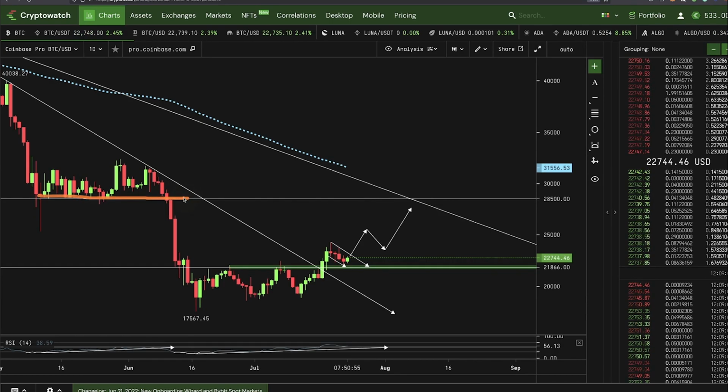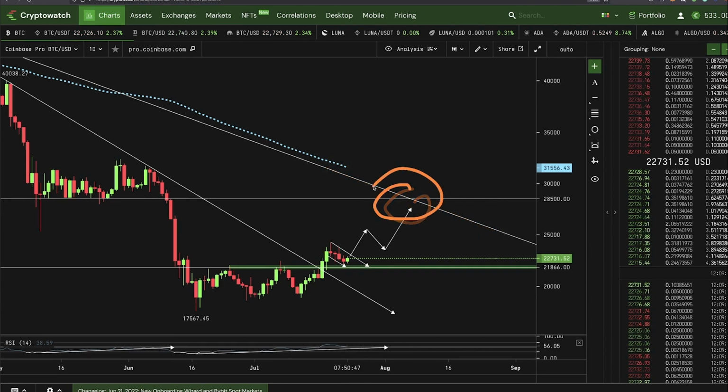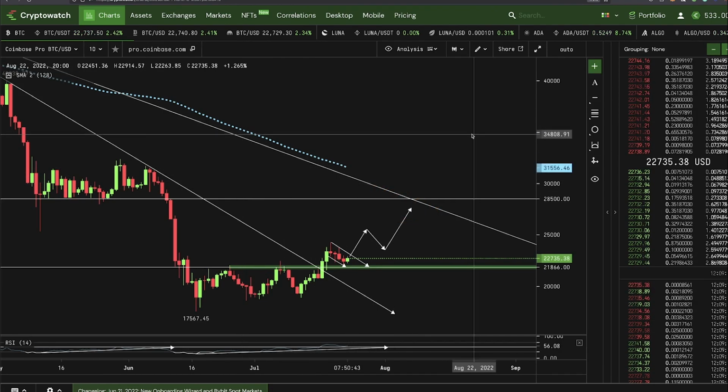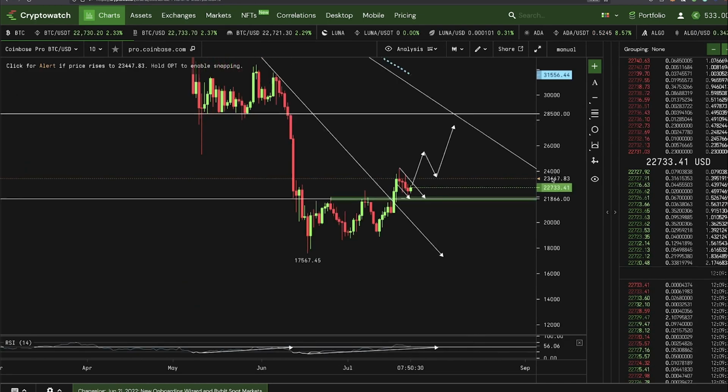Previous support would become new resistance along the downward sloping trend line, along the 128-day SMA. So 28,500 seems like a pretty good spot to be looking for a target here over the next several weeks. Two more things I want to mention.